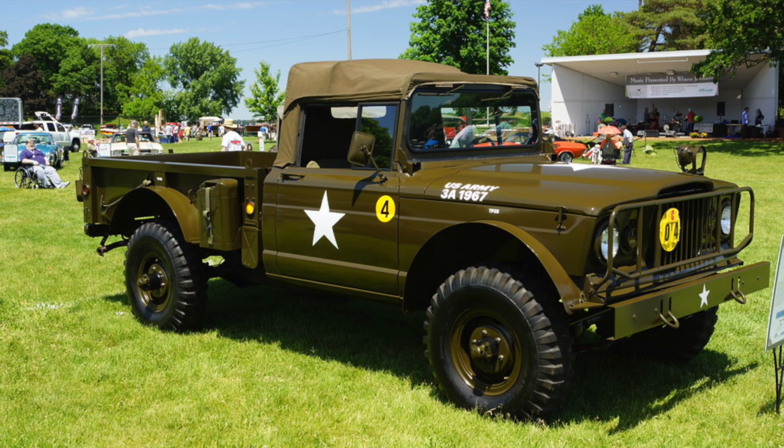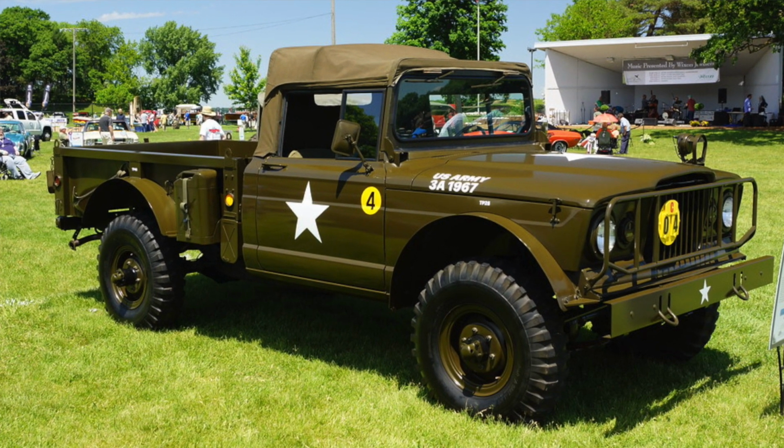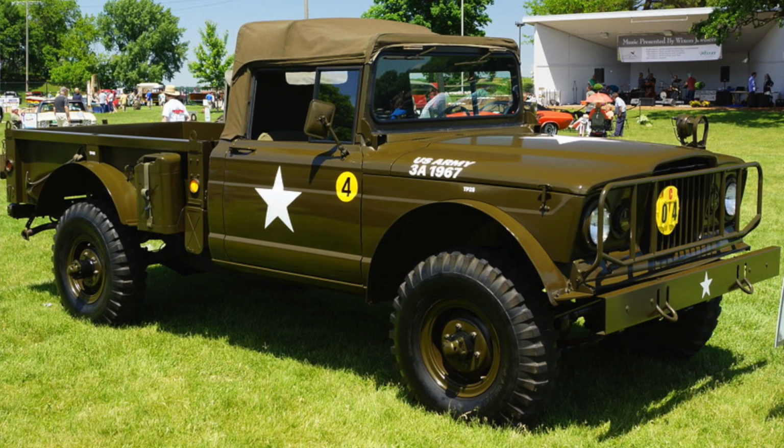Looking at this Jeep, you know it means business, and you know it's coming from such a different time period. So different from all the Jeeps that we see today, and I just thought it'd be a really neat part of history to share with you.